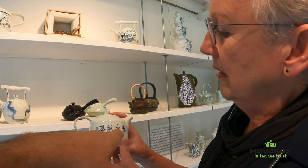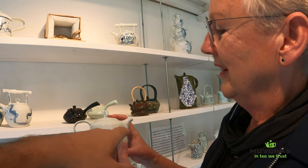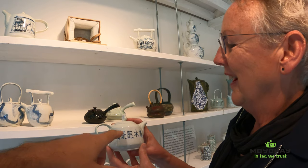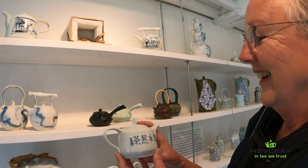This is cha, tea. This is shui, water. And this is xiang. It's make chun, I don't know. This is aroma. This is shu. I'm not sure 100%, but this is... Okay. At least I know this. This is shui, water, and this is cha, tea. Oh yeah. At least these two characters I remember.